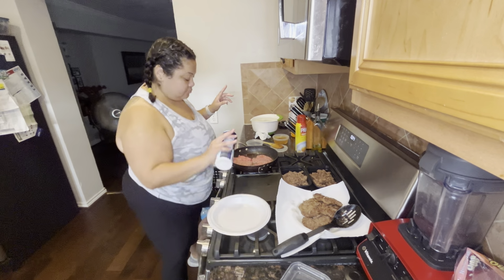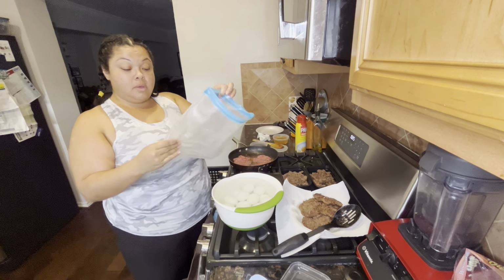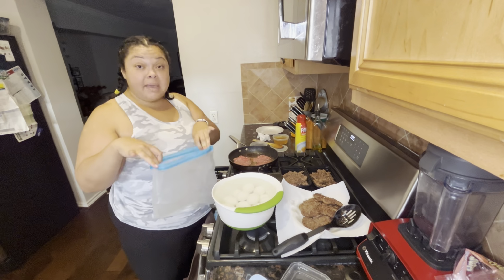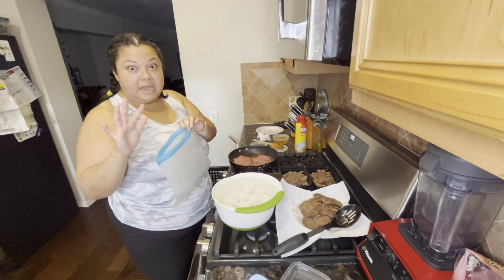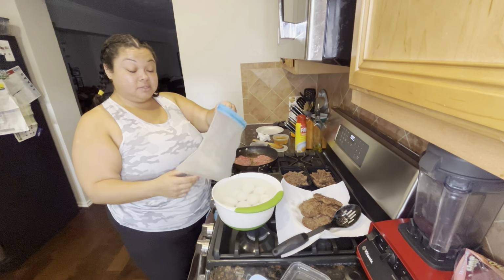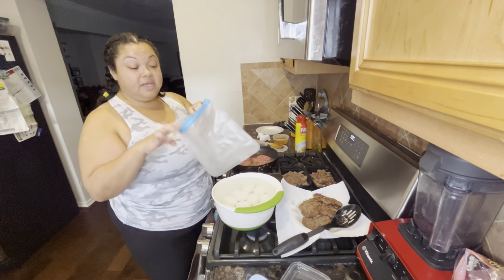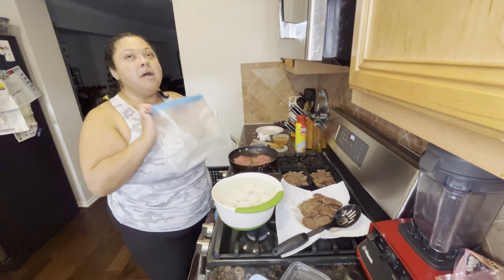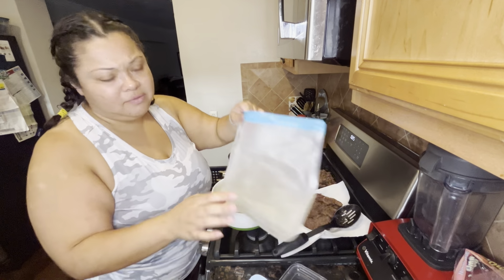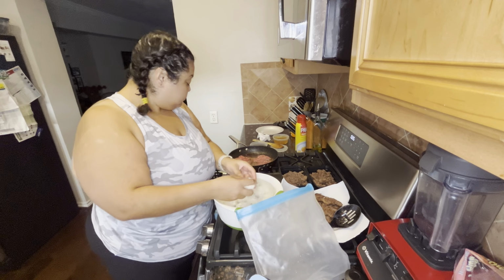No. I put my boiled eggs. I love these reusable plastic Ziplocs. When I have my apartment, hopefully by next spring, that's going to be a really fun vlog to show you guys. There's a lot of moving parts that's already going into that. You'll see how much I use these. I love these. So much cheaper than plastic bags and so much better for the environment. So I like to store my boiled eggs in there.